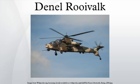The Denel Rooivalk is an attack helicopter manufactured by Denel of South Africa. Rooivalk is Afrikaans for Red Kestrel. The South African Air Force ordered 12 Rooivalks, designated the Rooivalk Mk1 in SAAF service. The first was officially handed over in April 2011. The helicopters are flown by 16 Squadron, which is based at AFB Bloemspruit near Bloemfontein.